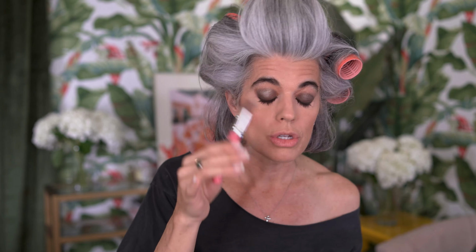And then I can move over to the highlighter if I want to. I'm going to take my flat foundation brush and I can go in nice and easy if I wanted to highlight just the top of my cheekbone there. You can get really creative with your highlighter if you want to go down the nose, if you want to add a little bit on your brow bone. But we're going to go right into brows.